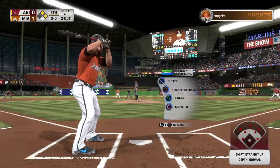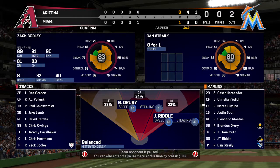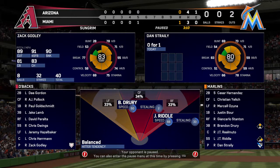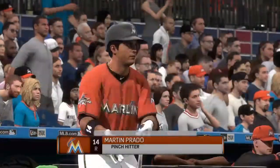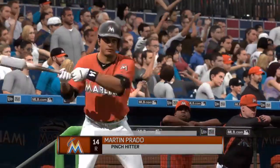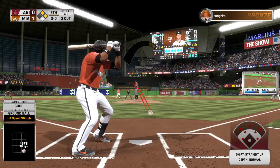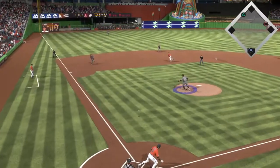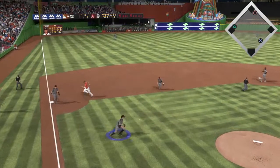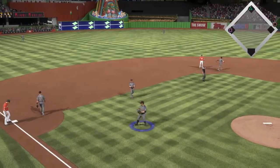At the plate, Dan Straily. And a chance now to increase his lead if he can deliver something here with two gone. Martin Prado. Chopped weakly to the left. And he'll reach first as they can't make the play on him.